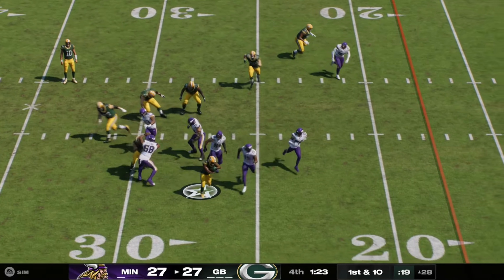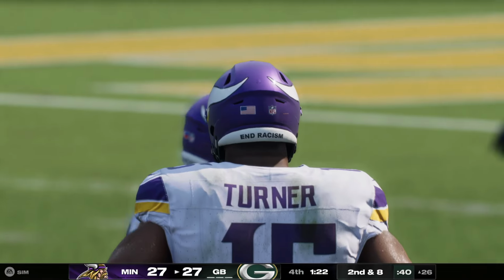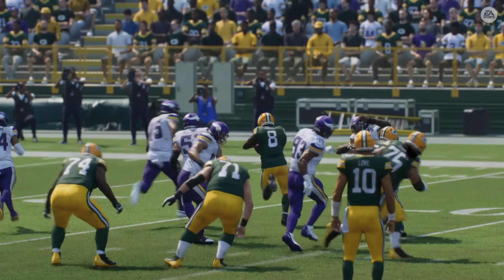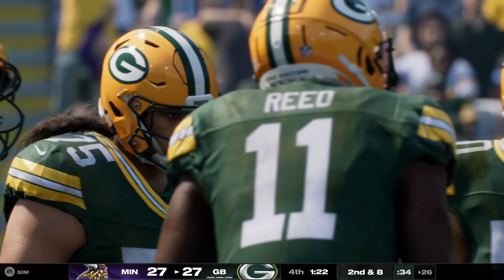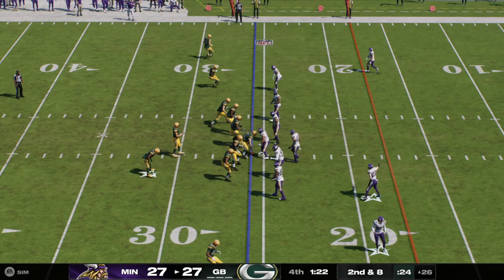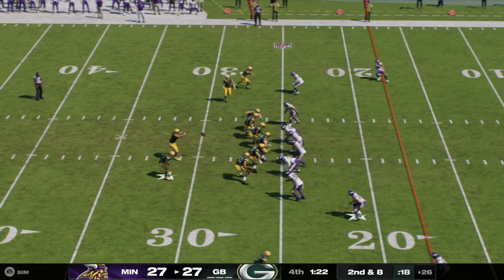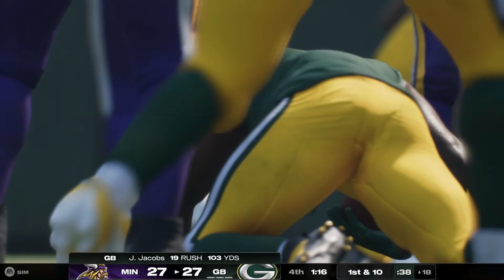They'll stay on the ground with Jacobs. To about the 26 here. The Vikings going to use their 3rd and final timeout as they'll talk things over prior to this upcoming 2nd down play. They will run the draw with Jacobs. And they'll bring him down at the 18-yard line.